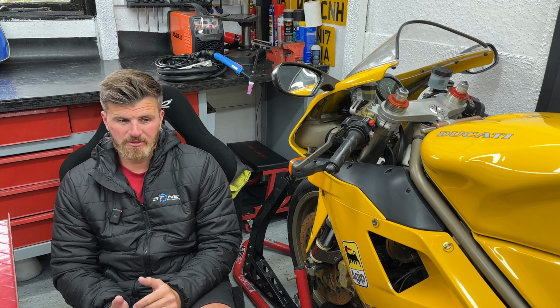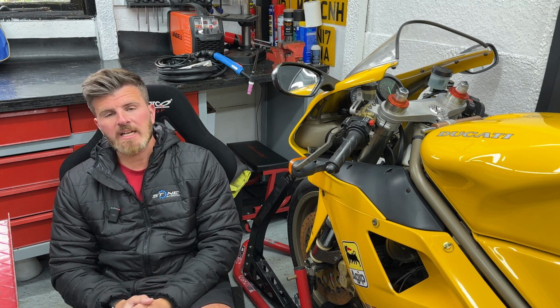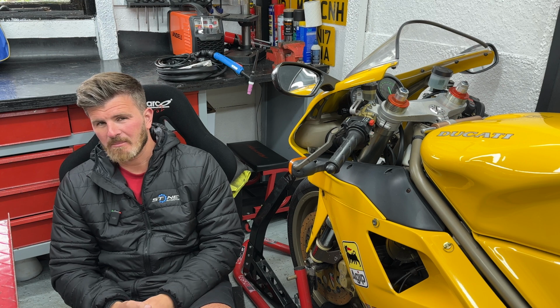It's got the Akrapovic exhaust, it is an RC8R and it's HPI clear, the deal will be done. So I ended up getting the van, driving up there early morning, a cold, wet November morning as well. It wasn't a pleasant drive, not the exciting drive that I was looking forward to, to collect my new toy.